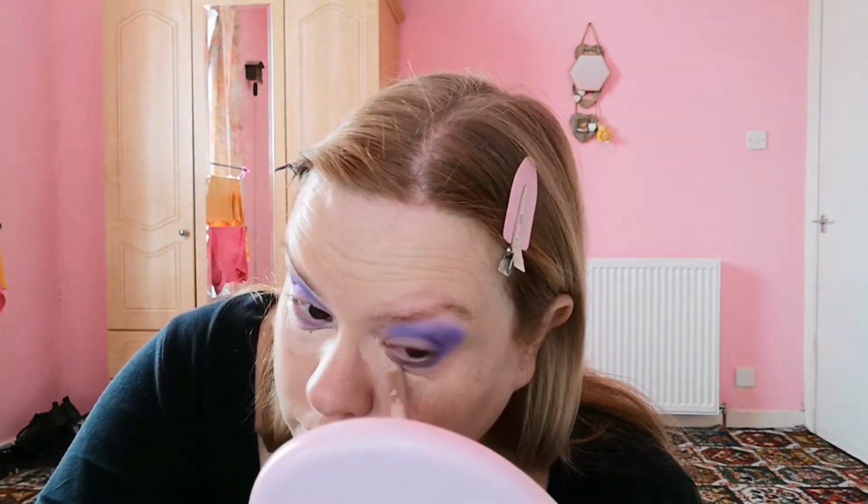Now, I've got concealer in here, yes. I'm going to use the Conceal and Define in C4. I know it's more pinky toned, but it's going to help with the darkness, especially there. And we'll put some here. We'll just put it all over the place. Let's just do that. I need to get some new concealers at some point.